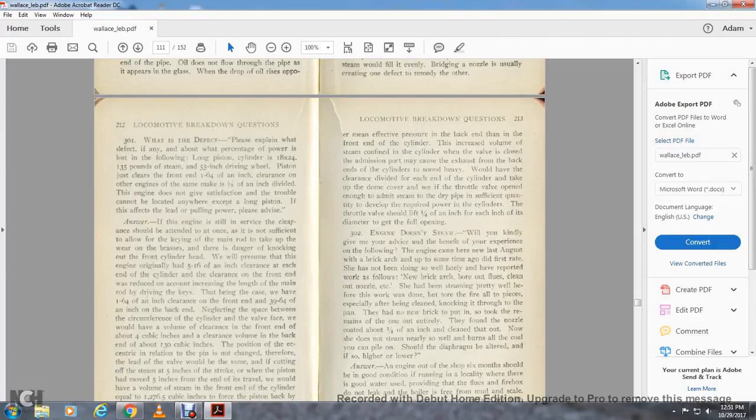Alright, question 301. What is the defect? Please explain what the defect, if any, is, with the percentage of power loss, for the following long piston cylinder, 18 by 24, 135 pounds of steam. 55-inch driving wheel, piston just clear for the front end by 1/64th of an inch, clearance for the other end 5/8 of an inch.